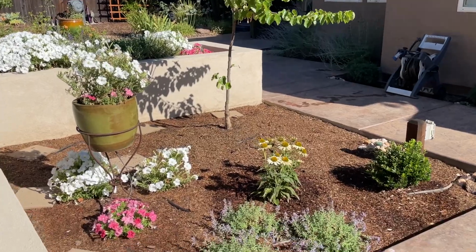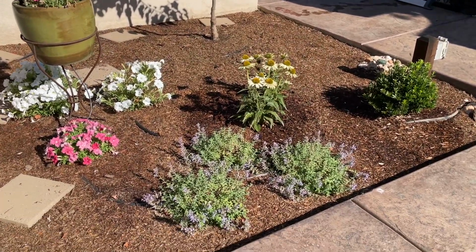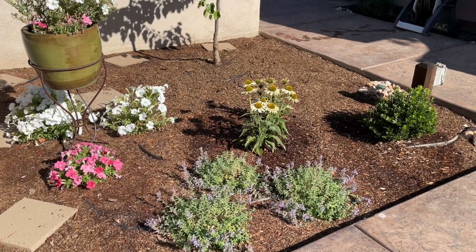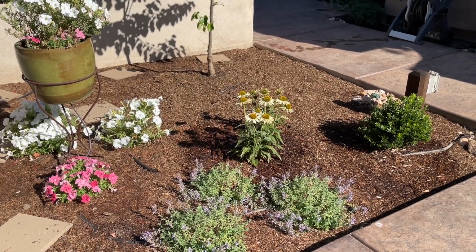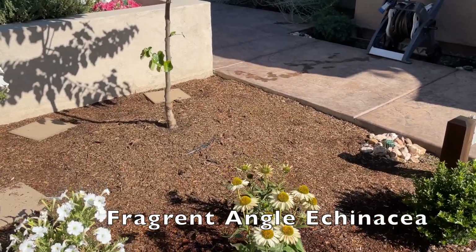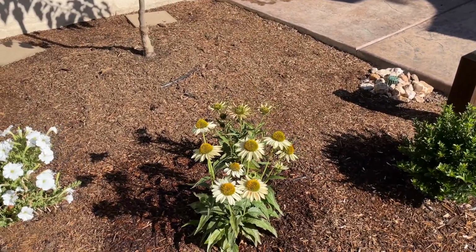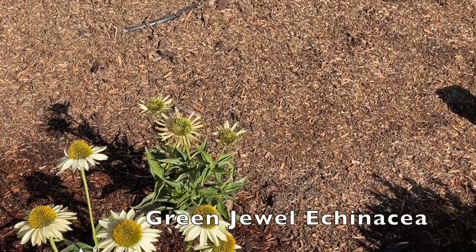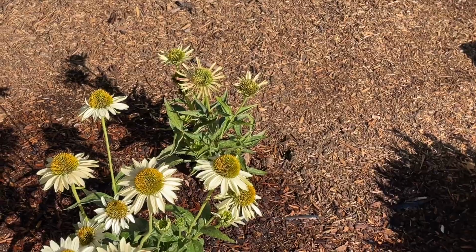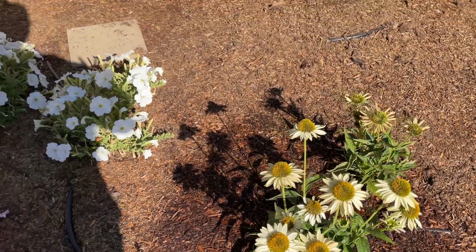The catmint, it's a dwarf catmint. It's doing okay. It might be getting too much water, maybe, because it kind of flops a little. The angel, I think this is angel white or something, echinacea. I am really happy with this plant. The green echinacea I'm not as big of a fan of, but the white one has been really pretty, and I could see adding a few more of those.